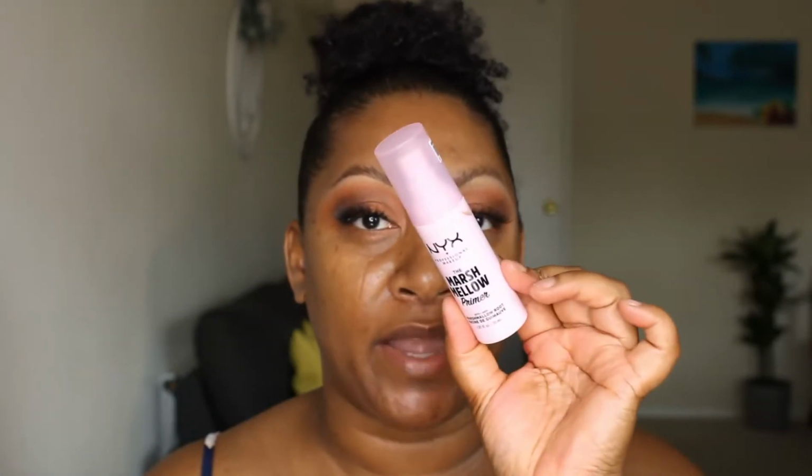Speaking of TikTok, this was another product that went super viral on there. This is the Nyx Marshmallow Primer. I like this because of the packaging. The packaging is beautiful, this lavender. I'm not quite sure what the claims on this are supposed to be. It says use alone or with foundation. I'm going to be using it with foundation. It has marshmallow root. I don't know what marshmallow root does. I've had some of this stuff for so long, I'm just now getting around to trying it.